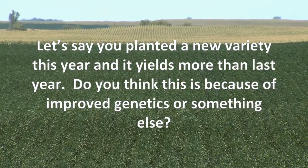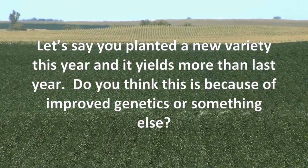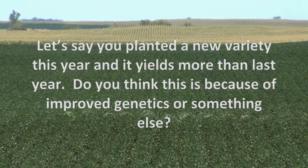Let's say that you planted a new variety this year and it yields more than last year. Do you think this is because of improved genetics or something else? Improved genetics. Just that. Well, yes. I mean, we've been conditioned to believe that, and I guess I've been growing. I don't know if that's the right word, but based on past experience and being a seed grower for a major company, that we're following their trials and their recommendations, and as a rule, I'd say it's genetics.